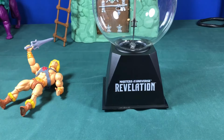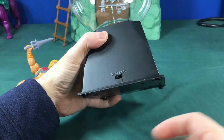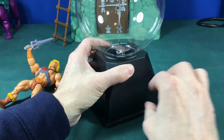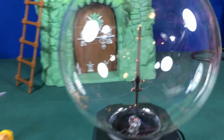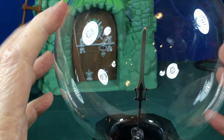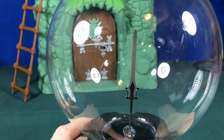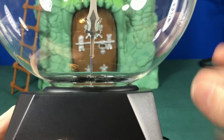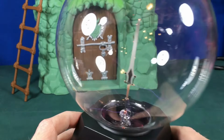All right, let's go ahead and make sure it's off before I turn it on. Cool. Let's plug this in and turn it on. Oh, you can already see the glowing of the magic sword. Here's the audio version. By the power of Grayskull! Well, this needs more audio than that. Oh well, I'll take it off audio because I don't have something loud enough in here to do it. We'll just leave that on like that.